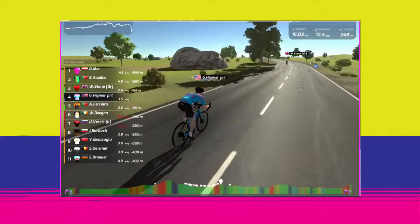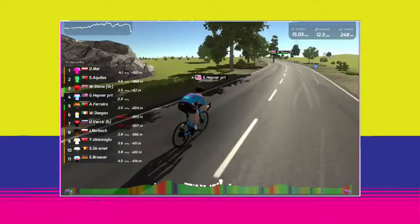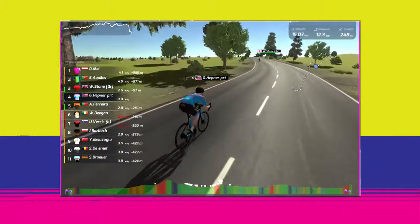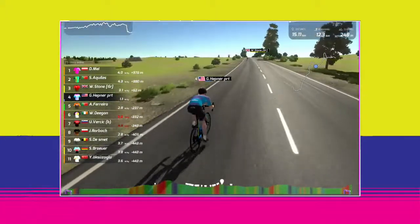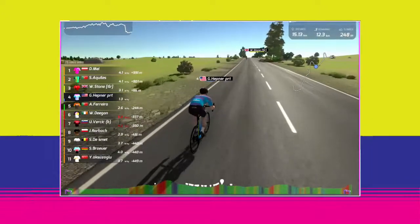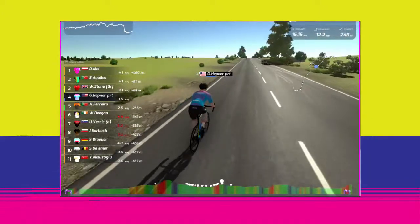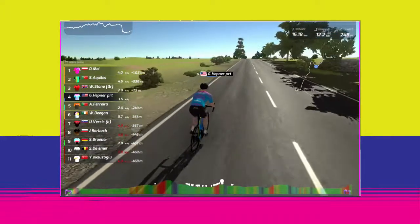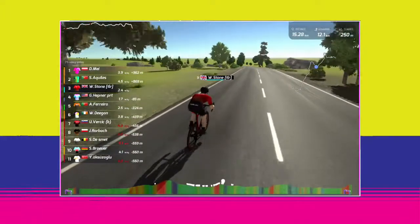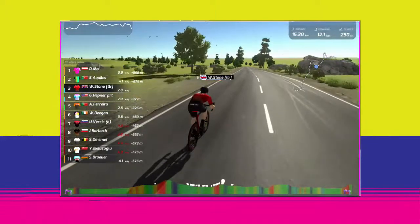So Hepner and Stone now. Hepner and Stone onto the flat at the top of this. Going to be descending in a second. Will managing to keep the power a little bit more now. Keeping it level. Hepner just eased off on the crest of this hill. Will pushing steady watts.